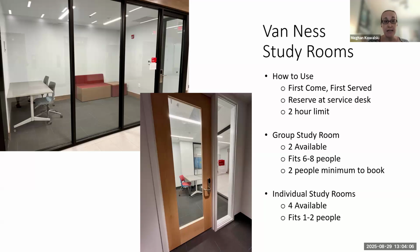We have group study rooms, and there are 2 of these. They fit 6 to 8 people, but you do need a minimum of 2 people to book. We will put a solo user in there if all of our individual study rooms are booked. However, they will be asked to leave if a group does come along. Speaking of our individual study rooms, we have 4 of these, and these can fit 1 to 2 people. These spaces are equipped with desks, chairs, and the group study rooms also have couches. And every single room has an outlet in case you come with a device that needs to be plugged in.